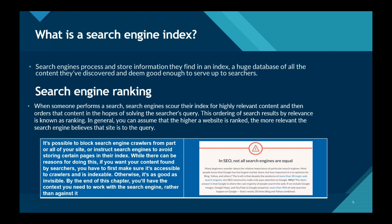Search engine ranking comes into play when someone performs a search. Search engines scour their index for highly relevant content and then order that content in the hopes of solving the searcher's query. This ordering of search results by relevance is known as ranking. In general, you can assume that the higher a website is ranked, the more relevant the search engine believes that site is to the query.